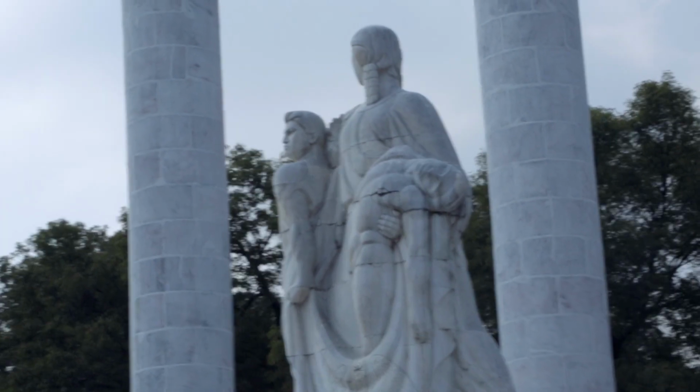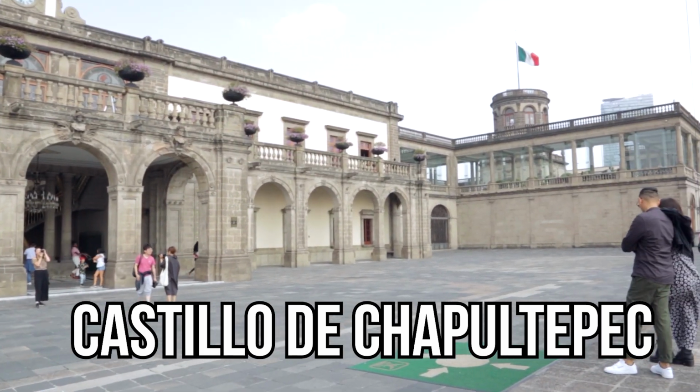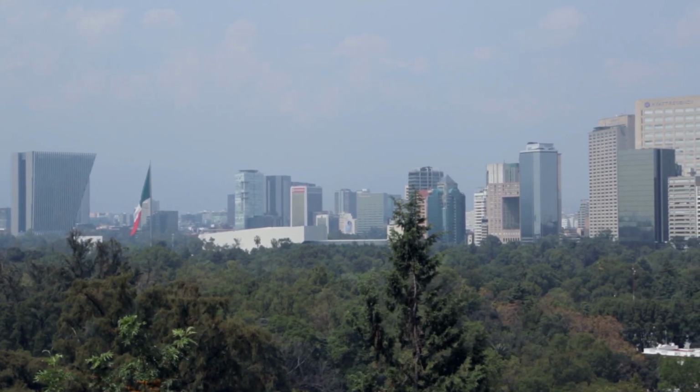All right, guys, right now we are heading up El Castillo de Chapultepec. It's a little bit of an uphill climb, but you are kind of on top of the whole city, so it's got a really beautiful view.